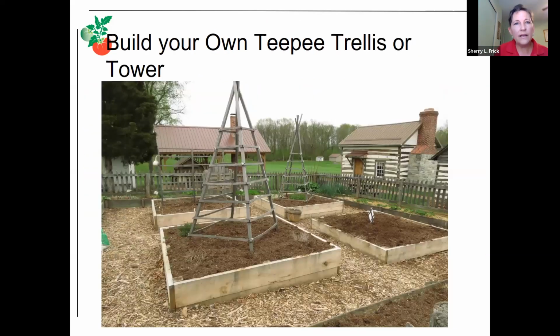All right, next slide is a very nice trellis that was built by master gardeners in Washington County. This is at their demonstration garden. I think that's really pretty. So things that you can grow up on a fence or on a trellis would be anything that's vining. So you could train cucumbers, pole beans, winter squash, peas. Okay, those are all things that you can grow vertically.